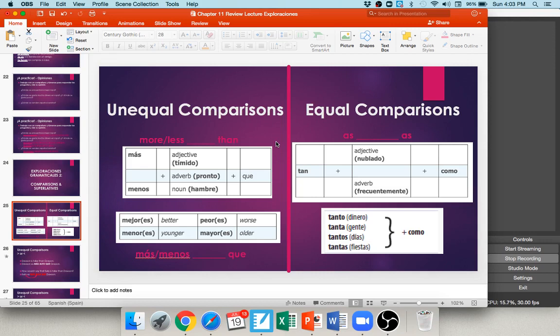You also have equal comparisons. He is as tall as I am. She is as pretty as I am, so on and so forth. We're going to begin looking at some examples with unequal comparisons. And I've given you a little chart here just so you can see the very common constructions with which these are often formed. So you may recall the Taco Bell commercial or their slogan that we should live más. Well, más in Spanish means more, and that would be an example of an unequal comparison.